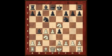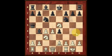Bishop e2. Queen a5, putting pressure on these points. But white just sacrifices a pawn here. I guess this must be some sort of theory, or computer analysis or something. So a pawn sack from the opening, a gambit. What has white got for it?